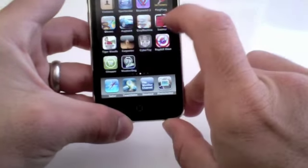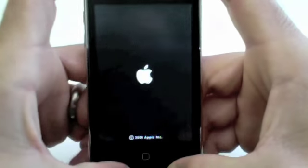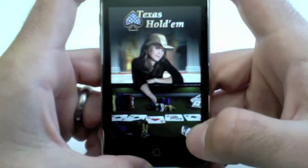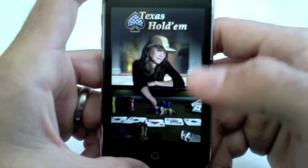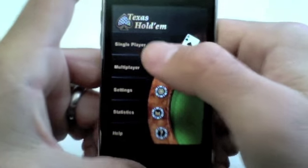My 2nd favorite iPhone application is a game that I play a lot, Texas Hold'em. I'm not a real huge poker fan, but I do like playing this on my iPhone. You can play this, I mean, there's hours and hours of gameplay in this. You can play single player. You can actually link iPhones or iPod touches.